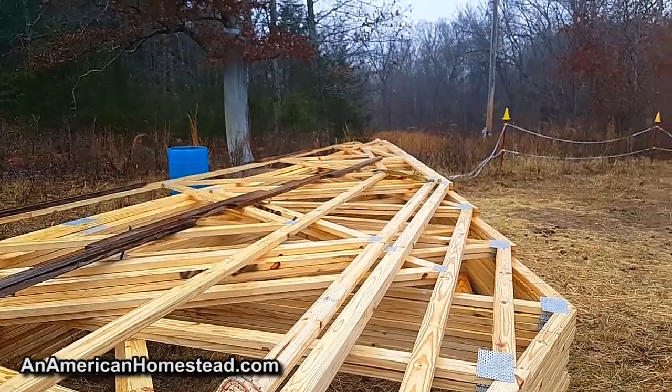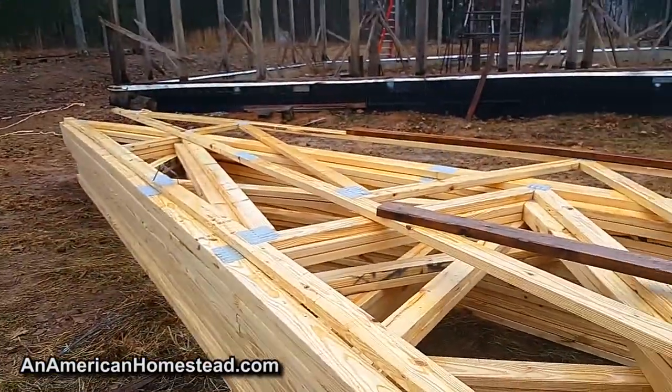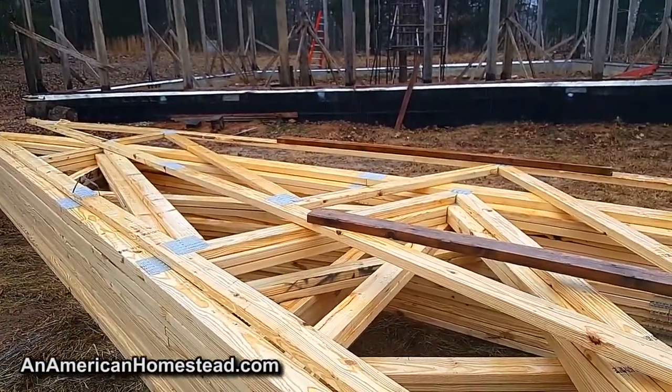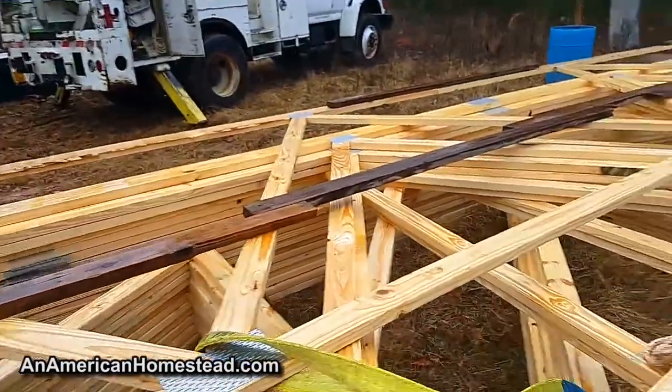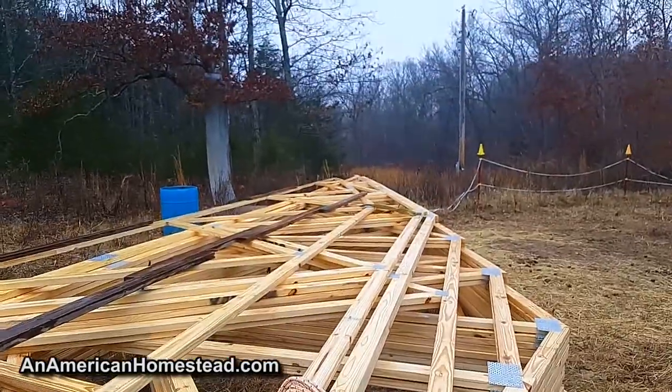60-foot trusses, man. These are the biggest trusses I've ever worked with. And I don't do this for a living, but maybe, I just think they need to be a little more secure. So we put these 2x4s on there. But it's raining. We're going to call it quits.